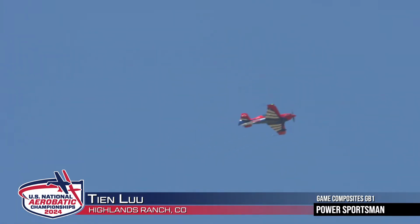Roll to upright into a wedge. Full vertical, 45 line, half roll to upright. 10's doing a nice job keeping the flight very compact right here in front of the judges. Half loop up, he's coming back across the box, hanging on those belts, looking through the top of the canopy. Pulls the nose back around. Here comes 3, 4, maybe 5 Gs, depending on his speed and how hard he gets into that pull. Double roll from 10, and there's his wing wags. Nicely done, Tien Luu, and that beautiful GB1 Game Bird.